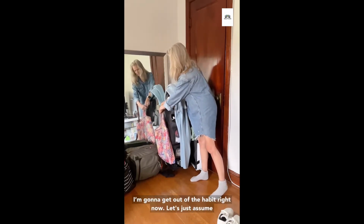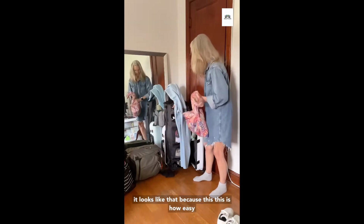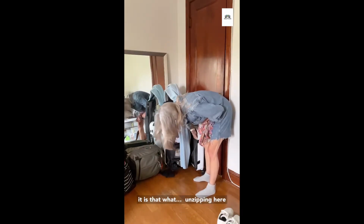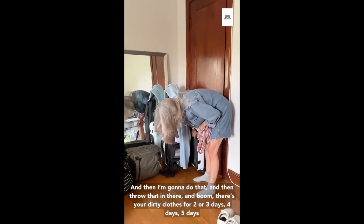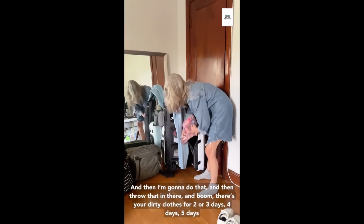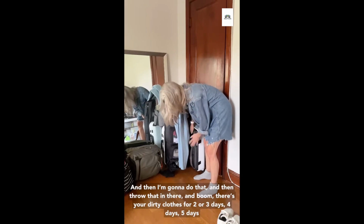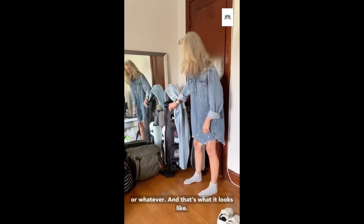I'm gonna get out of the habit right now. Let's just assume it looks like that, because this is how easy it is at least. I'm unzipping here, and then I'm gonna do that, and then I'll throw it in there, and bang, there's your dirty clothes for 2 or 3 days, 4 days, 5 days, or whatever. And that's what it looks like.